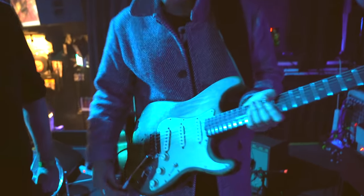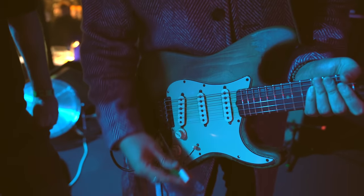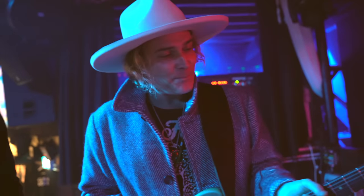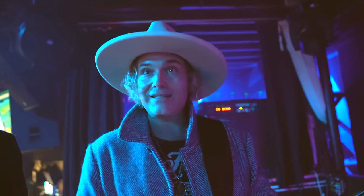This guitar is named Big Daddy. I've had this guitar for over 10 years now. 1963 Stratocaster, it's named after my dad. And I have another 63 Strat at home. Her name is Mother. She's at home for this trip. Big Daddy's out taking care of business.